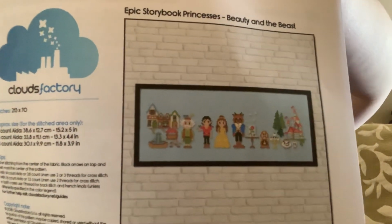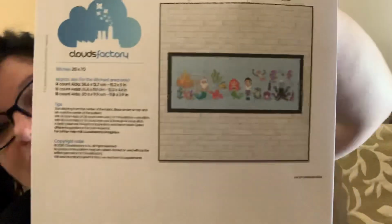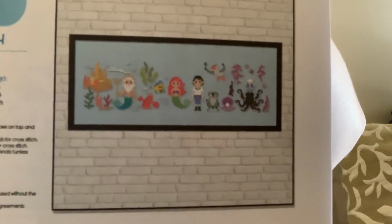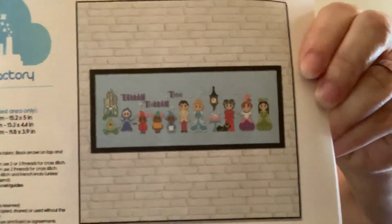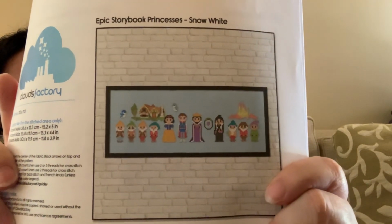Beauty and the Beast. Little Mermaid. Another one, I think I do better this side. Another one of my favorites. And please keep in mind, the picture on the front that I'm showing you does not do it justice. It's a really small picture and it's printing. So definitely look at the website because they are much, much better. Sleeping Beauty. Cinderella. And I love that they have the mice and the fairy godmother. I love that. I'll really enjoy that one too. And then we have Snow White. And I think that is all. Did I show you? Yes, okay. So I think that's all that's included on the big print, all the stories.